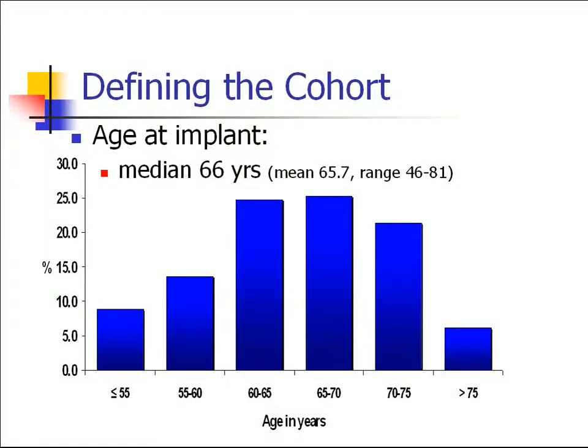This is the age distribution of these patients. Median was 66 years. You can see that the vast majority of patients fell in the 60 to 75 range. There are quite a number of younger patients.